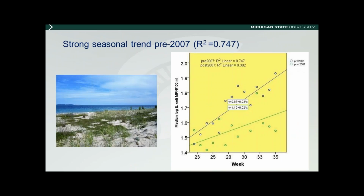So in addition to just E. coli counts, we also wanted to look at E. coli seasonality and how that's changed over time here. And we can see from the graph on the right here that in pre-2007, there is a strong linear positive relationship between the day of year and the E. coli count. And the R-squared for that relationship is 0.747, which is pretty darn good, if I do say so myself. But what we see in post-2007 is that this relationship diminishes quite a bit. It's still a relationship, it's still positive, it's still linear, but the R-squared value goes down by over half to 0.302. So something changed within this time period in Lake Michigan.